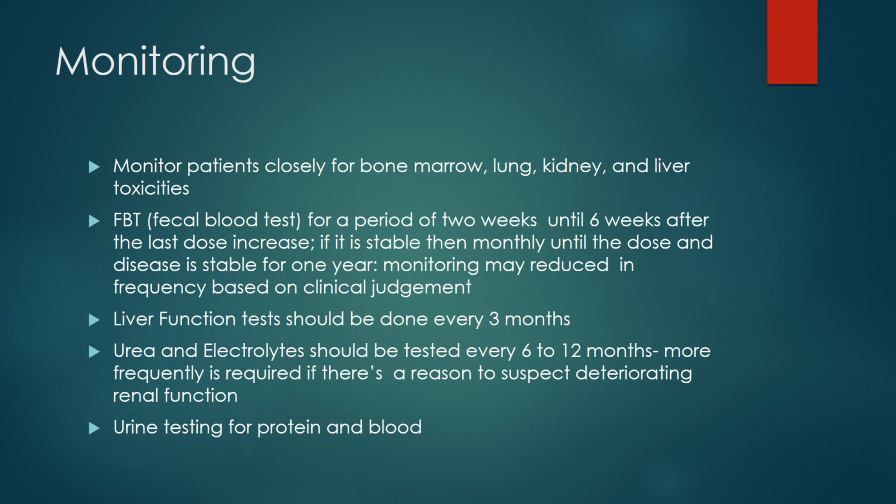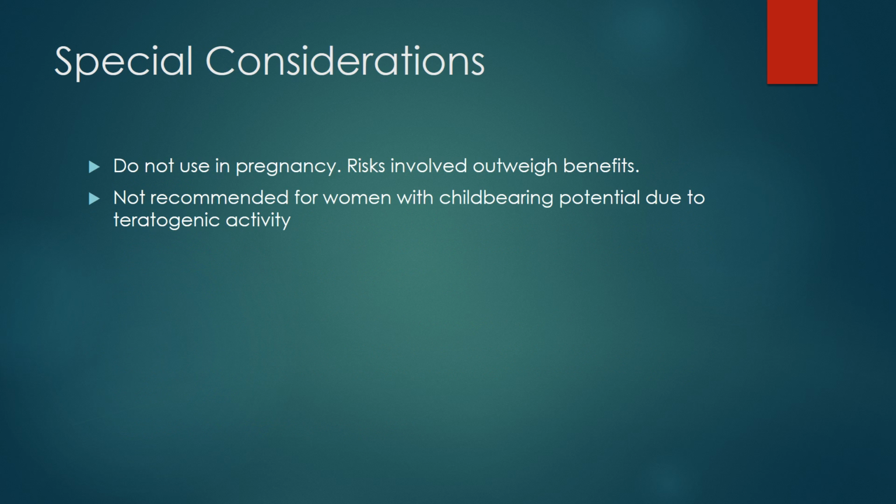As for more tests, liver function tests should be done every 3 months. Urine testing for protein and blood can also be done, and urea and electrolytes can also be tested every 6 to 12 months, just to keep up on those.